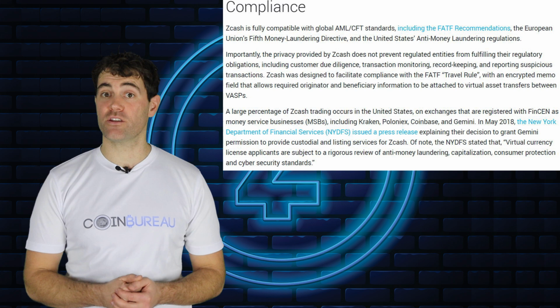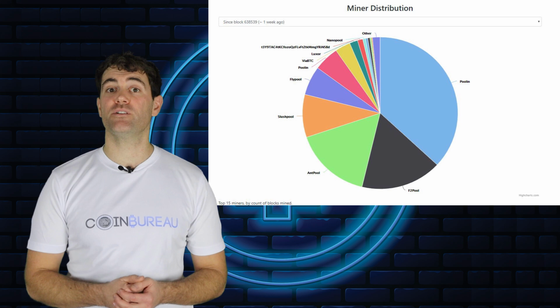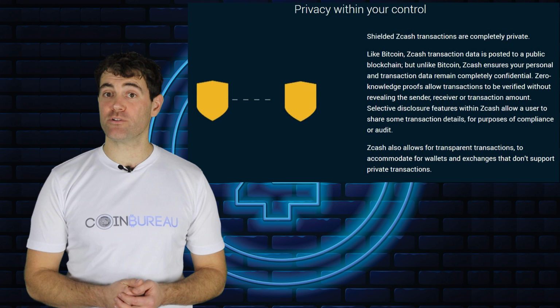Thirdly, it's attack resistant and decentralized. Zcash is maintained and operated by a wide network of machines and people. There's no single point of failure or centralized database vulnerable to hacks. And lastly, Zcash offers private transactions and addresses. Privacy resides at the core of the Zcash project. This means that you can send and receive transactions without allowing people to view where it was going or how much was sent.